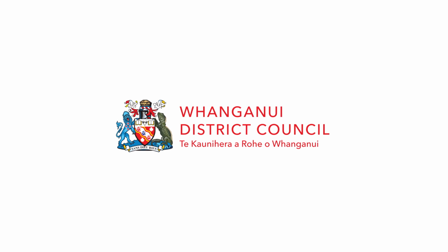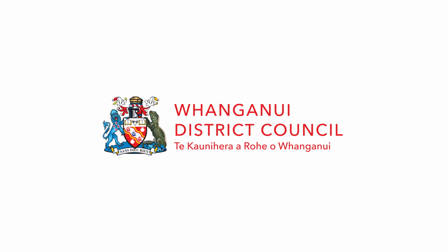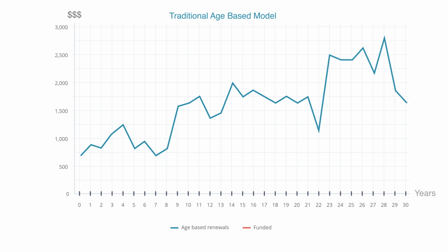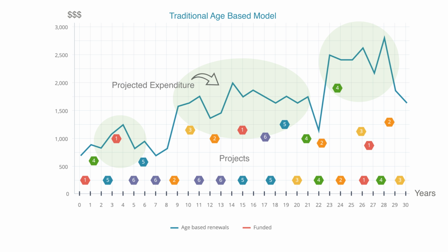At Whanganui District Council, we realised that a traditional age-based model for renewing underground assets wasn't necessarily the best way to spend our ratepayers' hard-earned money. Traditional models typically rely on the age and remaining useful life of assets to inform our expenditure plans. This may sound good in theory, but it creates asset renewals bubbles which can only be absorbed if we live in an ideal world with unlimited cash resources.